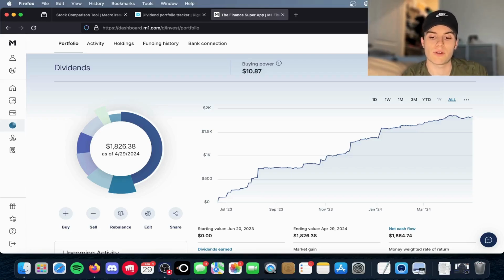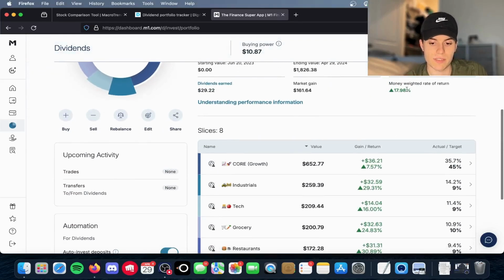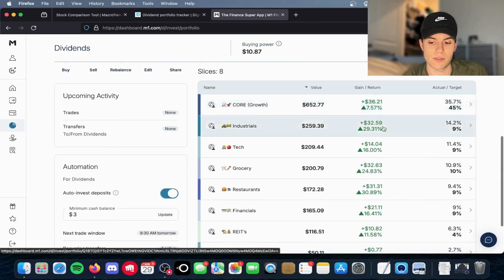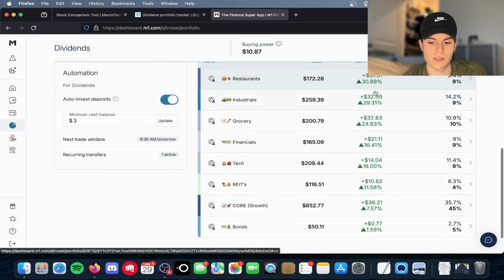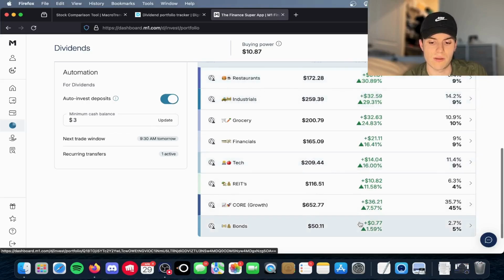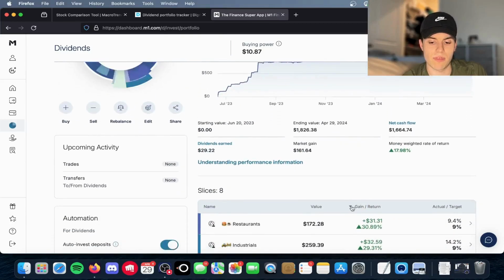So first off, we're going to start by taking a quick look at my portfolio so far. A little bit of a mini update here. We're up 18%. $29 of that is dividends, and 161 of that is just the gain of the stocks. We're looking at every section up, with the restaurants in the lead next to industrials, and bonds and my growth kind of staying around the same. And yeah, we're in a pretty good spot with those.